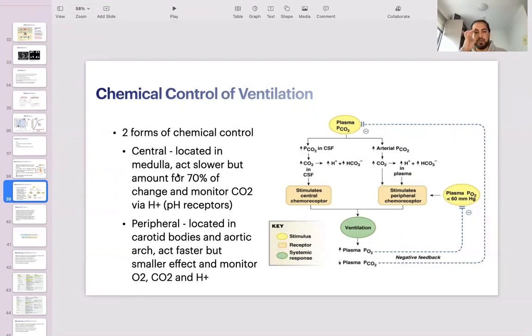Now, moving on to the chemical control, there are two forms, your central and peripheral. Central is at your brain level. This is located in the medulla. It acts way slower, but it accounts for the majority of the changes. This monitors CO2 via H+, because the CO2 combines with water to become H+ and carbonic acid, and it measures that H+ rise. The key thing to note here is your brain has pH receptors. It does not actually measure the amount of carbon dioxide. It measures the carbon dioxide indirectly via the H+.